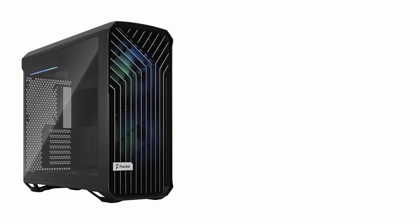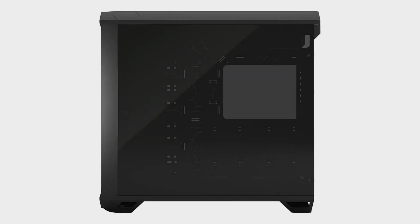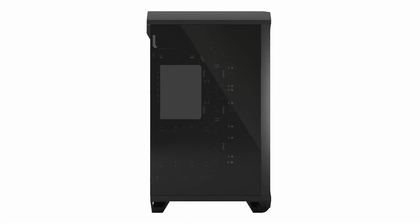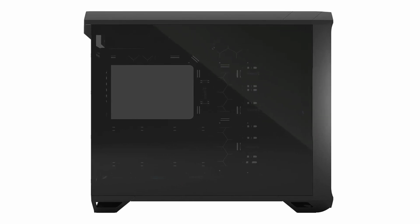Although not perfect, this case easily earns the title of Best Premium Airflow PC Case due to its plentiful positives and minimal negatives in terms of features, design, and performance.